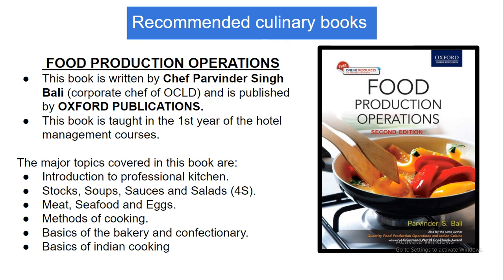The major headings in the book are the introduction to food production, professional kitchen, stocks, soups, sauces and salads, which are known as 4S. What is stock, and detailed information about soups, sauces and salads, I will give you in detail in upcoming videos. We are just talking about the introduction, the syllabus which is given in that book.